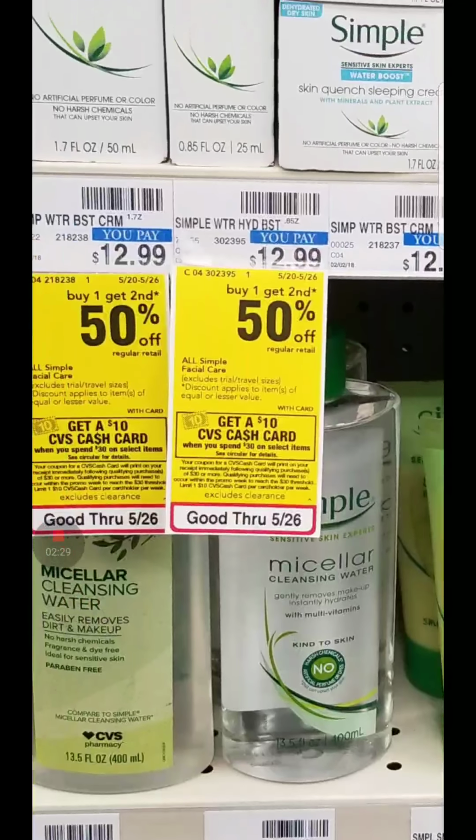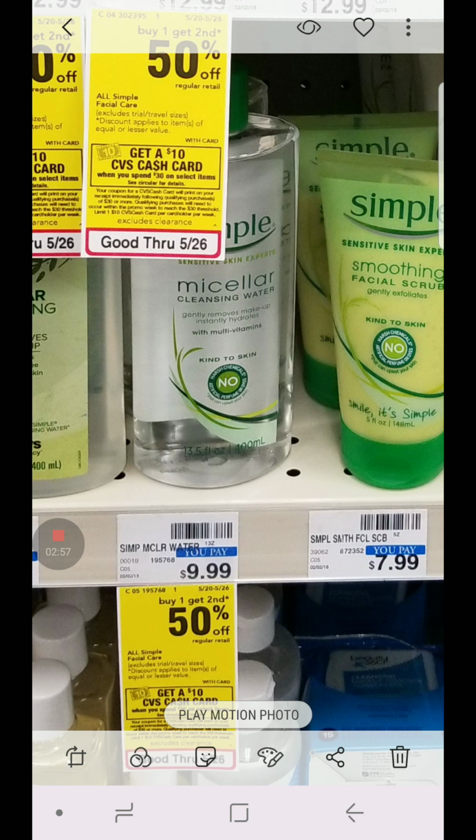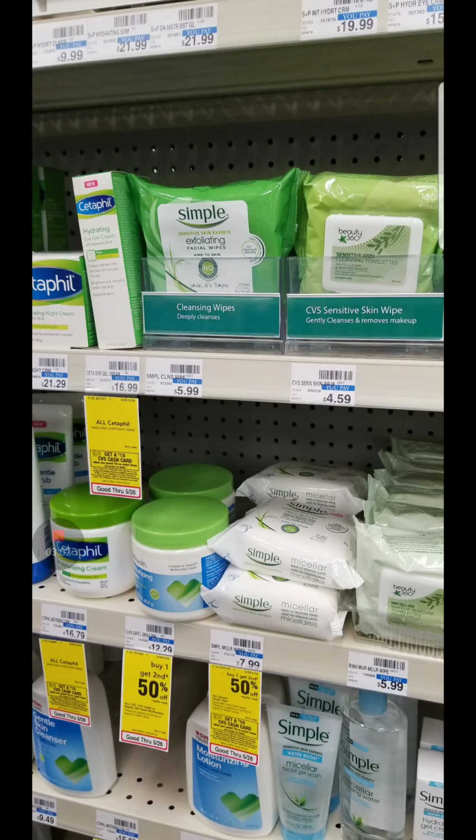Some of you guys got a CRT for facial care. When you spend $24, you get $6 off. I wanted to make sure that you knew that this is part of the Simple cash card deal. So it's spend $30 and you get $10 in Extra Bucks. Buy one, get one 50% off for the Simple. So you're able to get different stuff. I think if I would have gotten that CRT, I would have got two of those, and I would have gotten two of the facial wipes right there. But I did not get the CRT, so I just worked with what I got, and I will show you what I got.